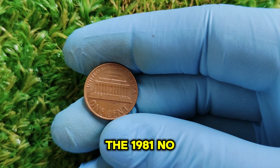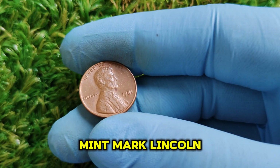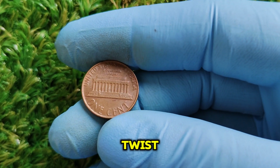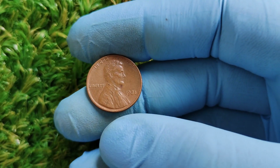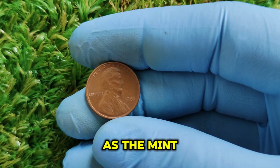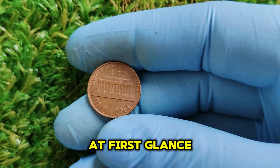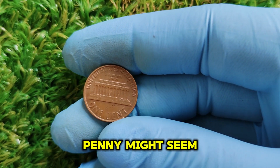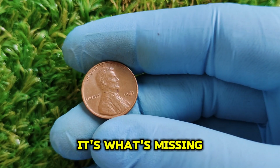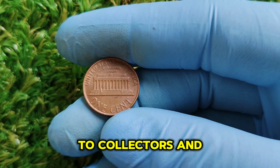The 1981 No Mint Mark coin. Now, let's focus on the star of the show, the 1981 No Mint Mark Lincoln penny. The 1981 penny was primarily produced at the Philadelphia Mint, but here's the twist. Some of these coins were struck without the typical P mint mark, making them rarer than others. This omission was most likely a mistake, as the mint mark is typically included on most pennies, especially those produced in Philadelphia. At first glance, the 1981 No Mint Mark penny might seem like any other penny you come across in your pocket change. But, as with many rare coins, it's what's missing that makes it so valuable. The absence of the mint mark makes this coin highly desirable to collectors and numismatists.